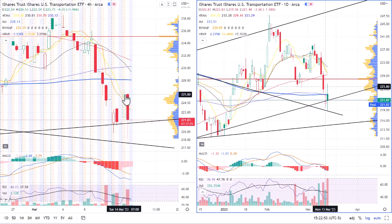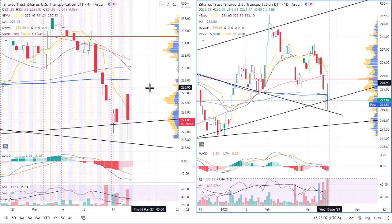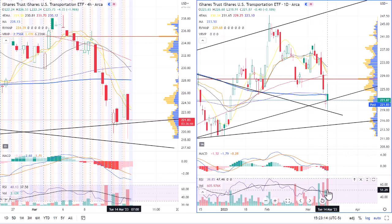We did get a push up on that first candle of the 4-hour chart, but then we engulfed that entire move and then threw a big wick to the downside. So we're still consolidating here. Did fill the gap, which was interesting, but really you would like to see this push up and start to confirm this move higher.